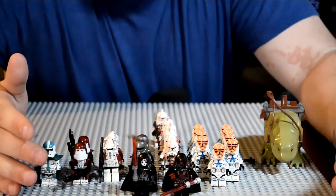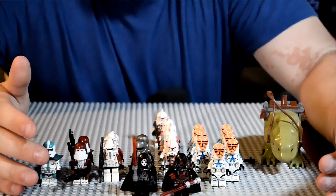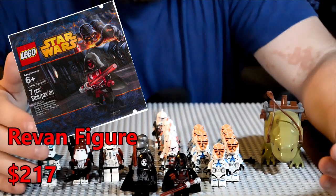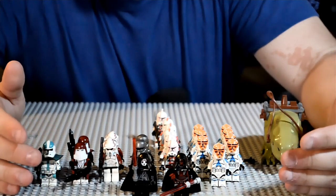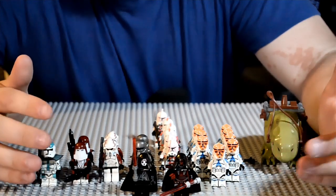Now, Revan nowadays, if you want him sealed in his bag, is going to cost you, I think I've seen him on the low for about 200, and on the high end, if you want a really pristine one, it's going to cost you like $500-$600 for that figure. And it's because Lego has never made this figure again. It was only that promotional for May 4th, and that was it. He was never seen again.